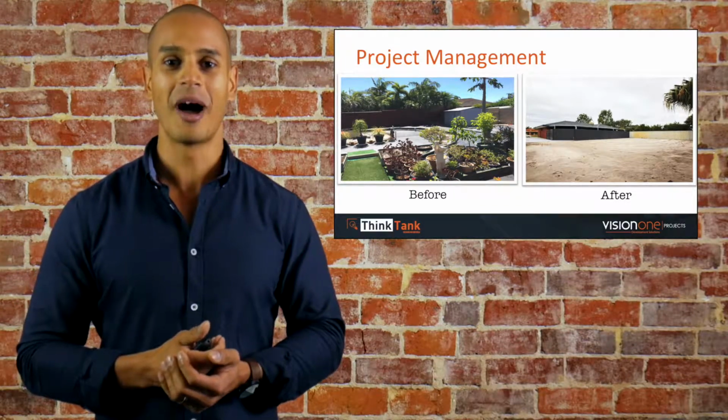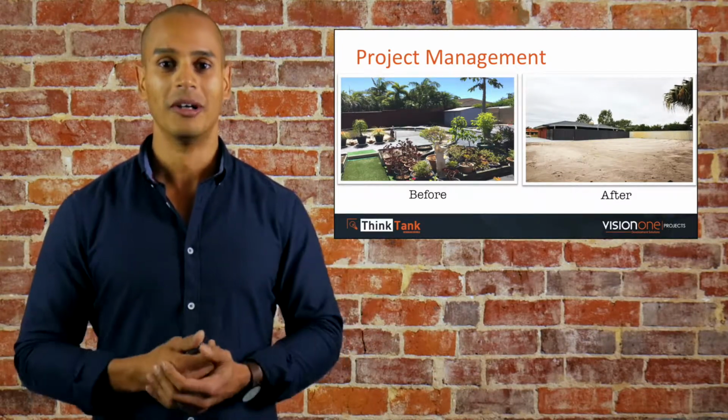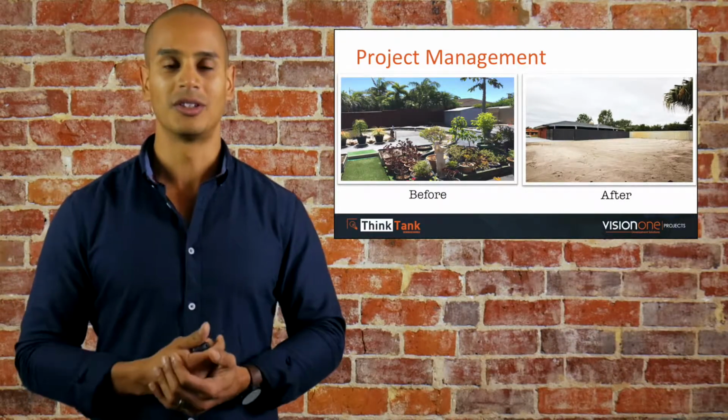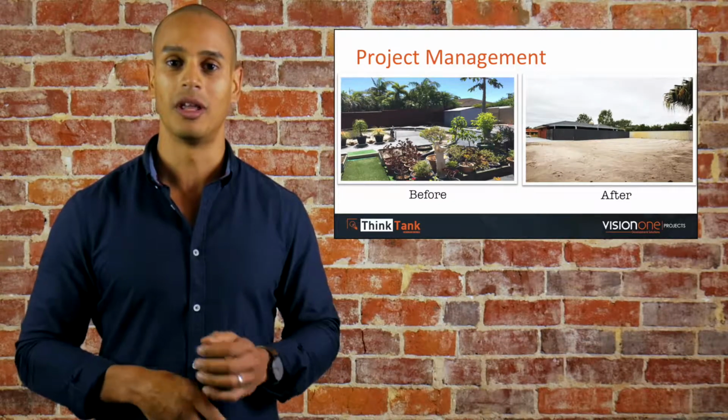They didn't want to have any maintenance to do with it whatsoever. So it was simple to see they didn't want that block. The after shot is where we cleared the site, and you'd see it's quite a moonscape and ready for the new buyer to be able to build their new home.